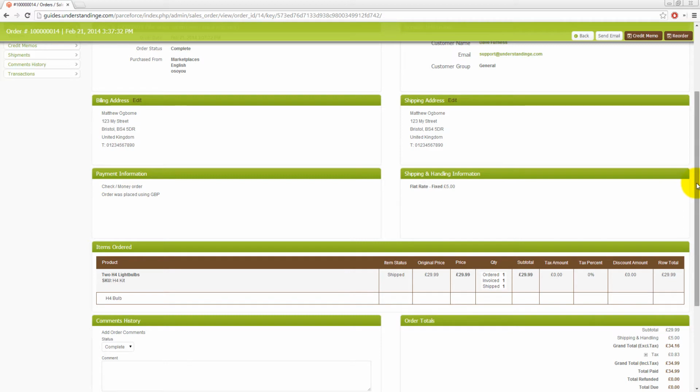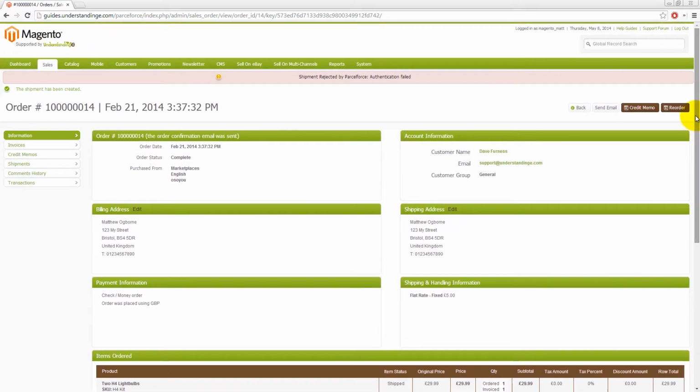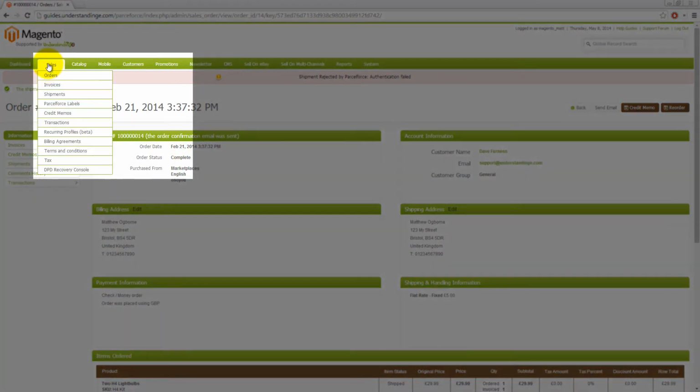Oh, cool. This is just a PDF document which we can print out onto our label printer, is that right? Yeah, so it works in the same way that Magento invoices and shipping notes work. You'd be able to see it under the sales menu. Okay, so we go to sales. Oh, we've got a new section in here, ParcelForce labels.